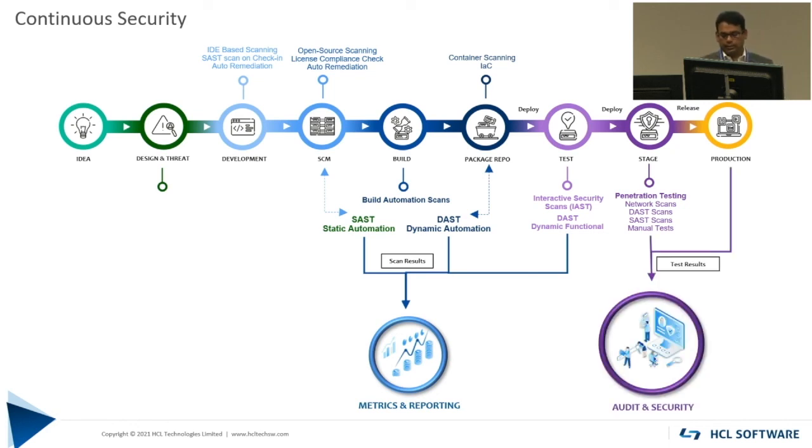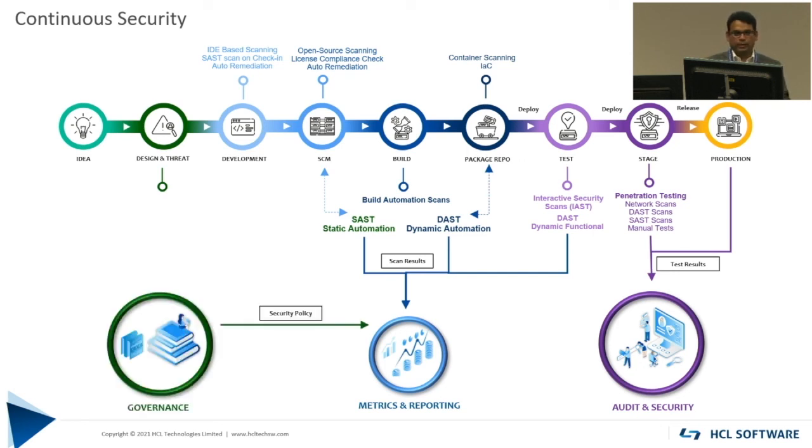And then the other phases, like if you have a red team doing external penetration testing, or even the RAS part, which is in production, runtime application security, that feeds into your application security audit and security part, right? And if you have the governance and policies that we saw from the requirement standpoint, the policy becomes the benchmark for you to take a measurement of what we can do and why we should do whatever we have.